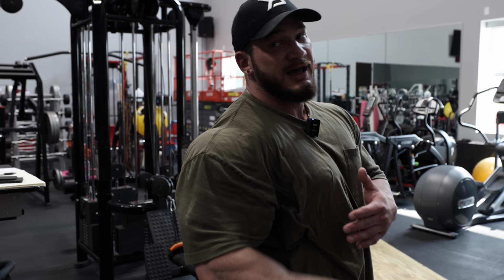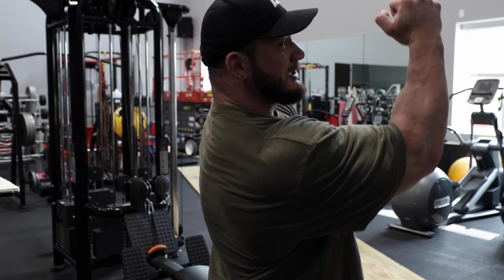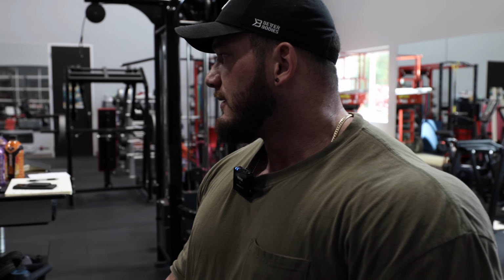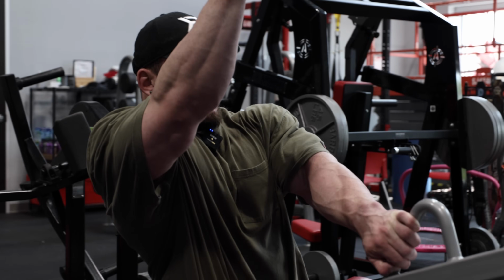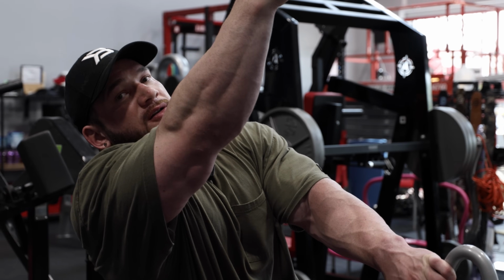And then just like that, the pullover we just did, we're stretching as far as we can while staying in the active range of motion for the lat. So I'll show you what it looks like during the warm-up sets, and then show you what the intensity looks like during the top set.